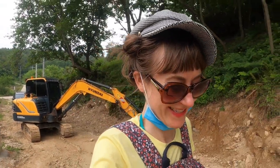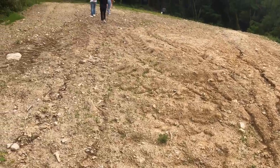As part of our farm stay, we're doing little farming activities, which is, I guess, totally feeling absorbed in this rural experience.